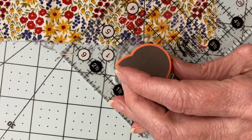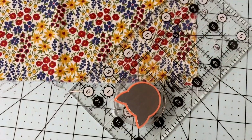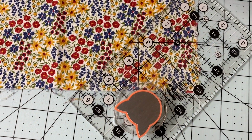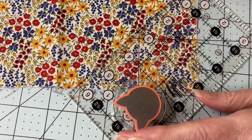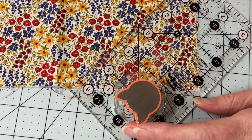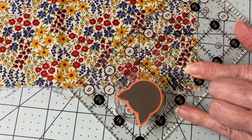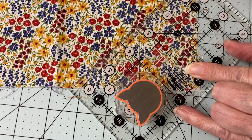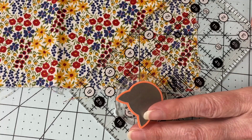Let's see. I'm putting this 45-degree line on the edge of the fabric and the other one on the other edge, and that's going to be a 45-degree angle that we have here then. Okay, so if that's our 45-degree, but I don't need it to be that long, do I?